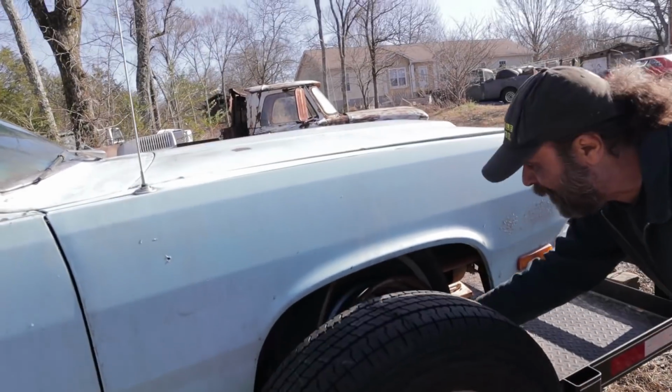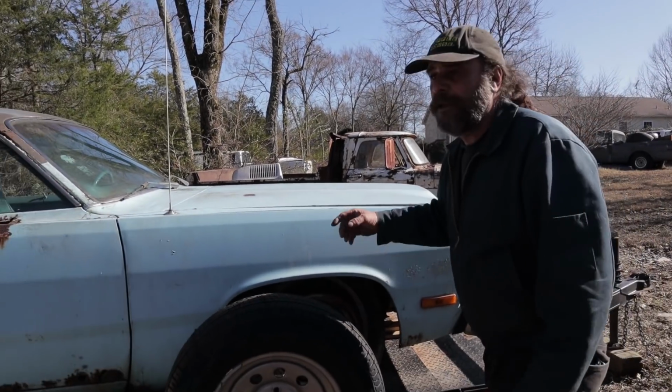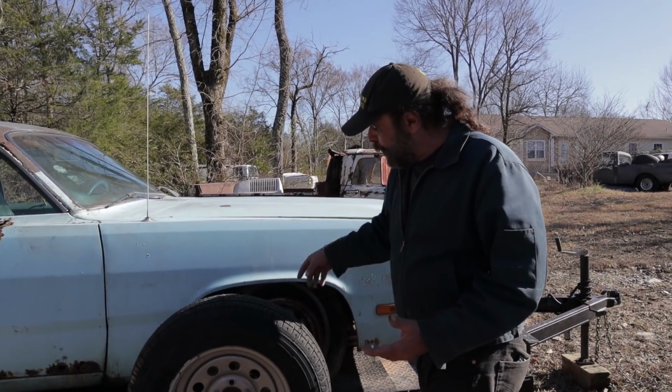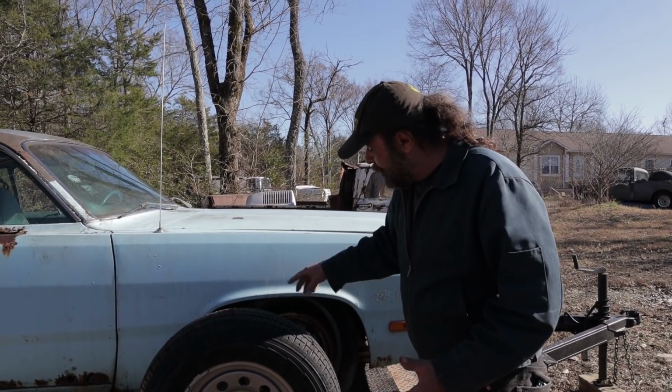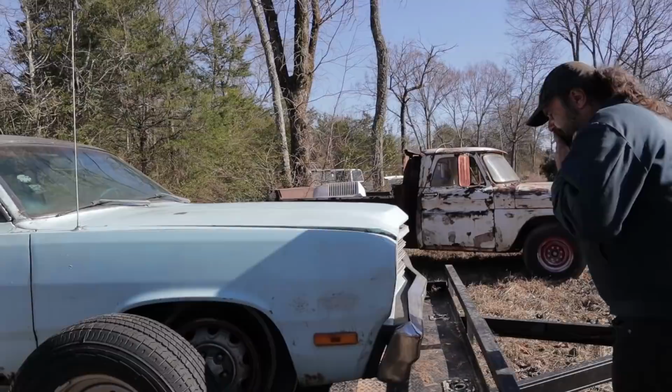Yeah, it's a disc brake car. Disc brake assembly, the whole bit, is worth $450. That's the upper control arms, big ball joint, the upper control arms, the spindles. All of the hardware you need to make a disc brake conversion. Let's go under the hood.